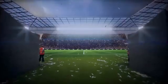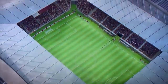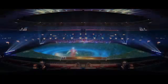Designed by Pattern Design, this 40,000-seater stadium features a huge media facade with a membrane that acts as a screen for projections, news, commercials, and tournament information.